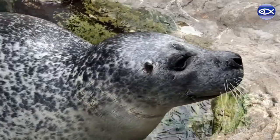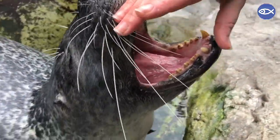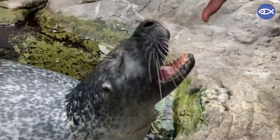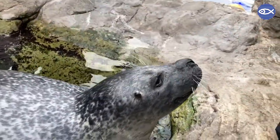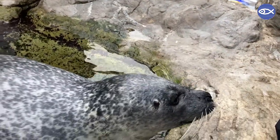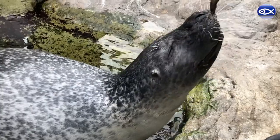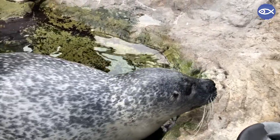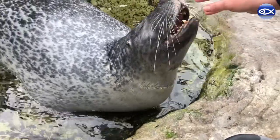Good job, buddy. Now, he does also have this wonderful mouth with teeth and tongue. That way he can get all of his fish right down in there. As I'm feeding him, you might notice that he's not really chewing his food. He just swallows it whole, just like that. Good job, buddy. Wonderful. Those teeth he would use if he had a harder piece of fish or shellfish that he would need to break open.